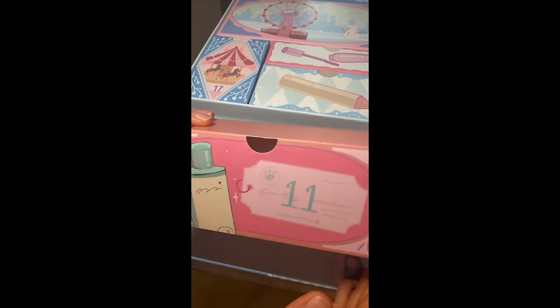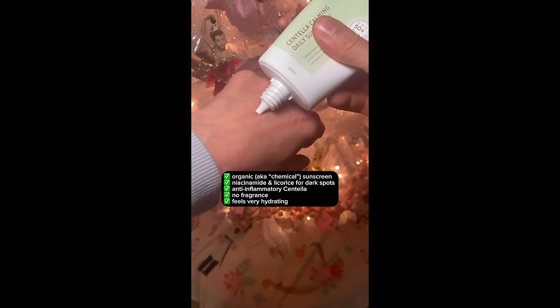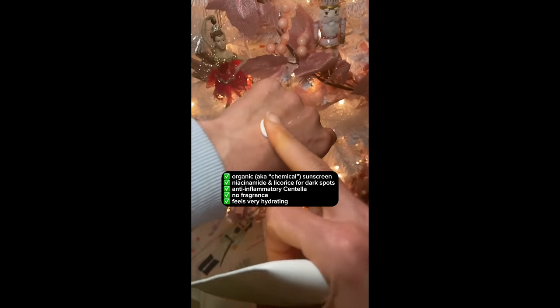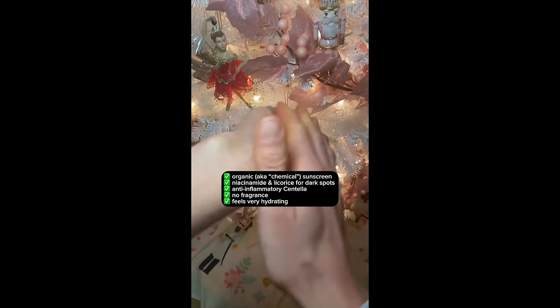Then here we have the Yes Style calendar with the cute little boxes, and I'm so excited about this sunscreen because I love this brand, Ionic, or at least everything from them that I've tried. One of the first products from them I ever tried actually came in one of these calendars. And this formula appears to be very moisturizing. It's an organic sunscreen, no cast.